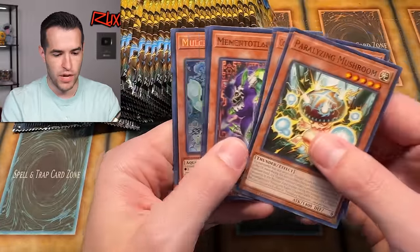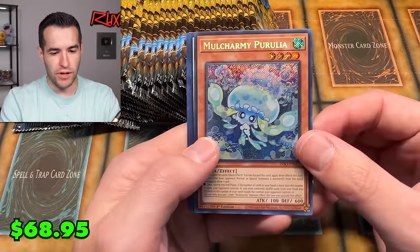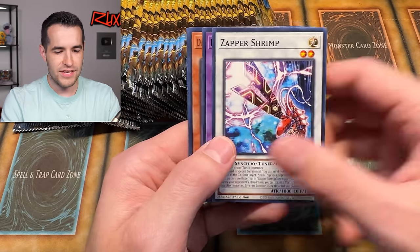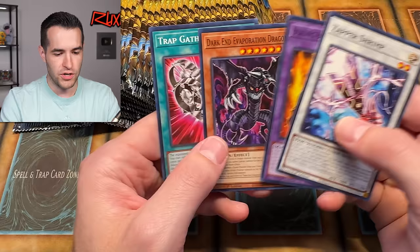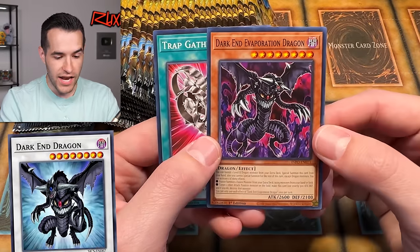Paralyzing Mushroom, Cosmo Queen. The Perulia, that looks like a little Pokemon or something. I don't know what that thing looks like. All right. Secret Rare, Zapper Shrimp, Blazing Bombardment, Dark End Evaporation Dragon. They made a Dark End Retrain?